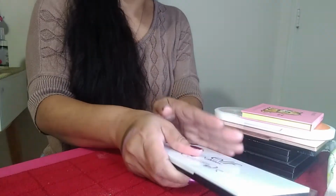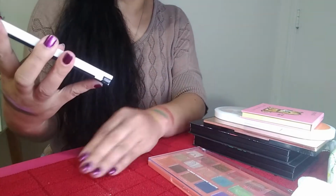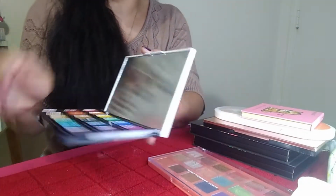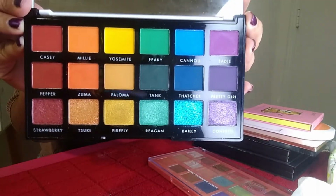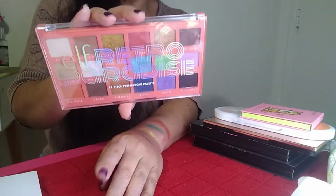These two are from e.l.f. I'm very picky when it comes to e.l.f. because their formulas can be hit or miss. This one is the Jakissa to the Rescue palette. This one I absolutely love. It is a gorgeous rainbow palette. This one was a collaboration with Jakissa. I love the color story. I love all the shimmers. It's just absolutely beautiful. This one I'm going to be decluttering.